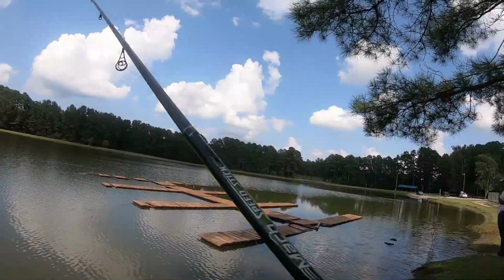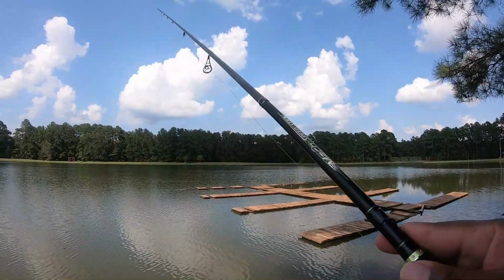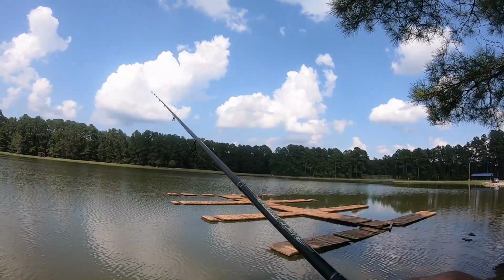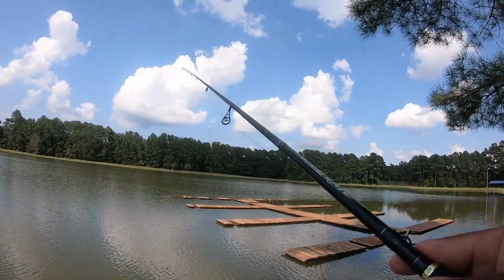We got Isaiah. It's Isaiah. He's throwing a larger worm. He trying to flip. Say what now? It's a hula stick. He said he's throwing a hula stick. So he gonna be doing the hula hula. What can I do?